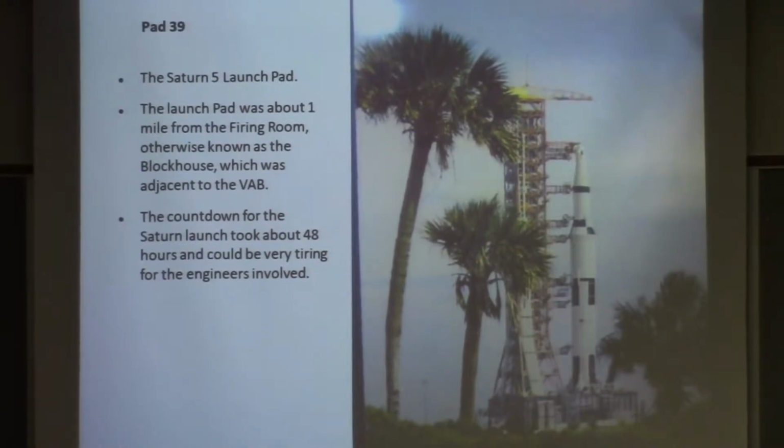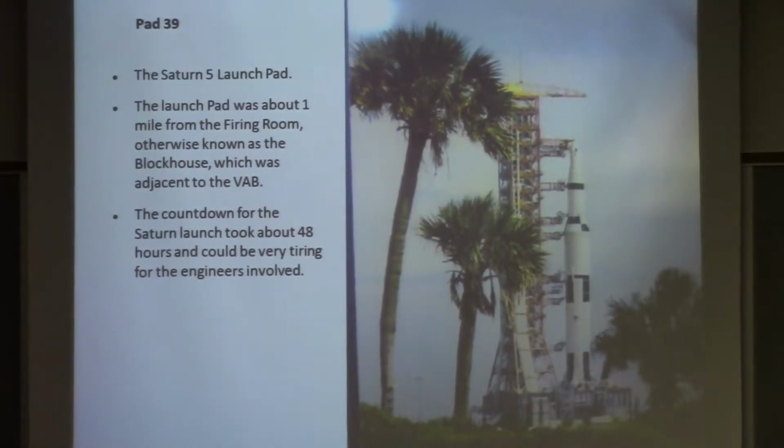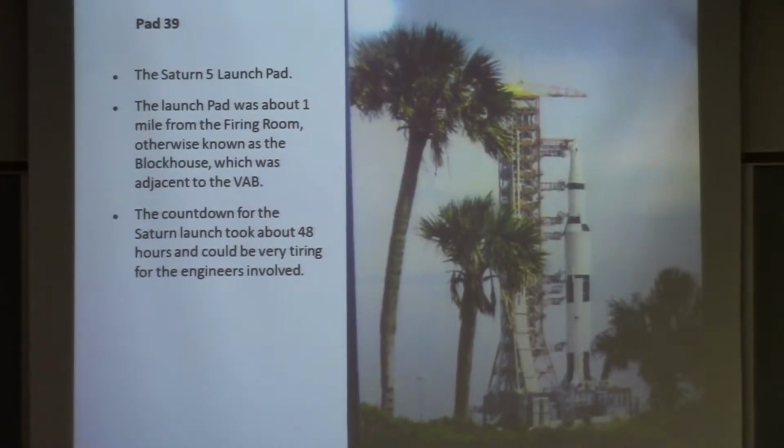The launch pad was about a mile from the blockhouse. Okay, it was quite a ways away. And you can see it. This is pad 39 with the Saturn V rocket just sitting out there, being tested, making sure it's ready to go. We do a wet countdown down to T-minus 20, and we do a dry countdown, which just tested the last sequence, but didn't do anything, with nothing on board. And then we would do the real thing.